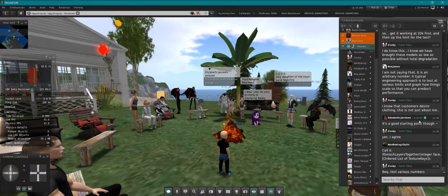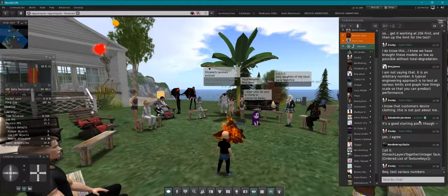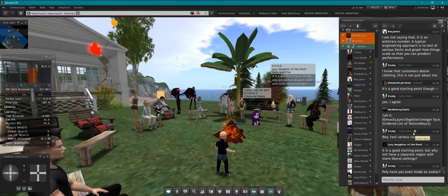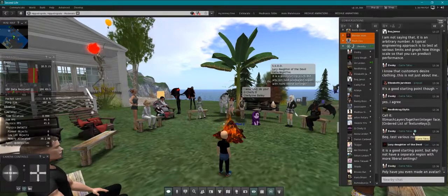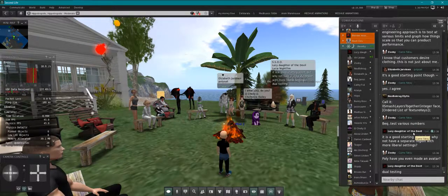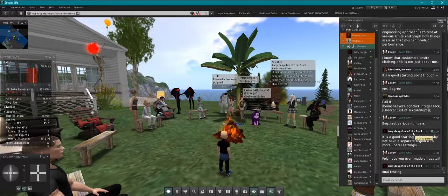Yeah, the idea was you could have wearables like shapes, shirts, and jackets in the inventory of your Animesh object, and then the baking service would be able to use those as the basis for baking, the same way that it uses the contents of the current outfit folder for an avatar today, and the rest of the logic would be pretty similar.